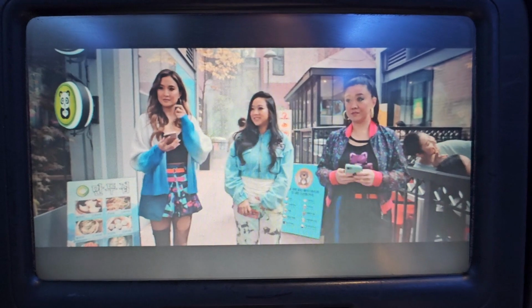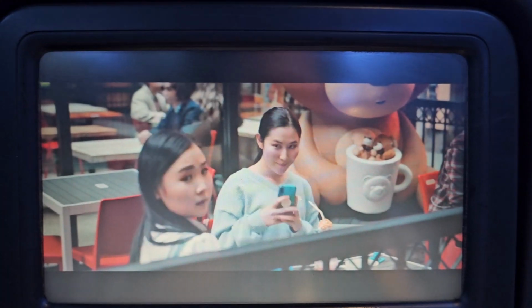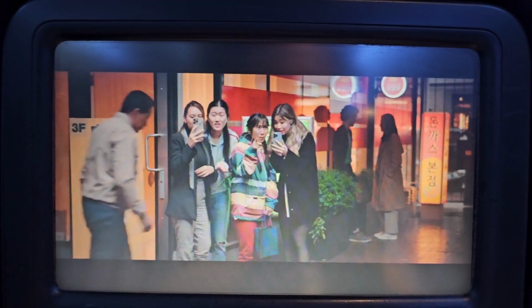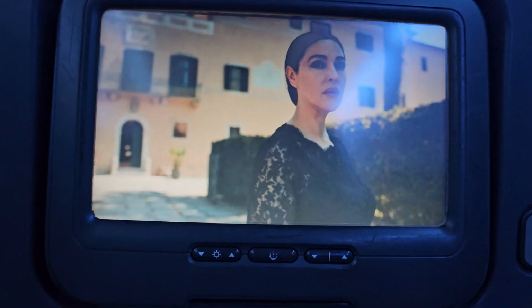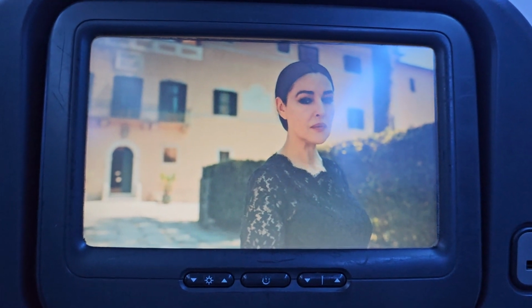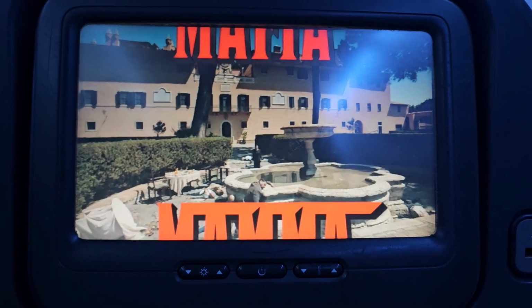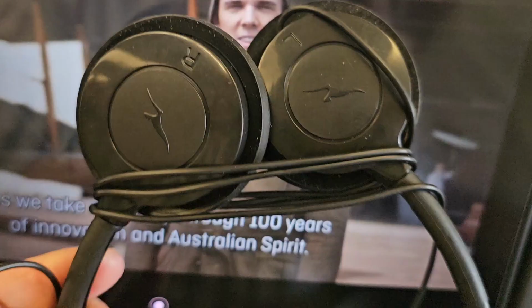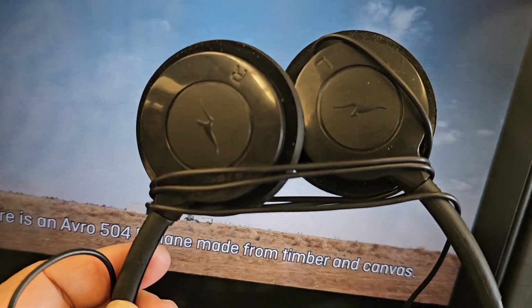So on this flight I was able to fit in 2 movies. I watched Joyride, which is a real crack up. That movie was funny. And then my second movie was Mama Mafia, which was also cool. I know Mike watched a couple of movies on the way to Auckland as well, so they do have a good selection of some good movies to watch on the flight. And they also give you headphones, not plug-ins, which is good.